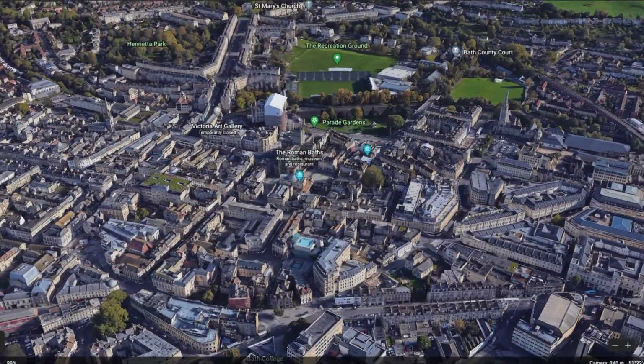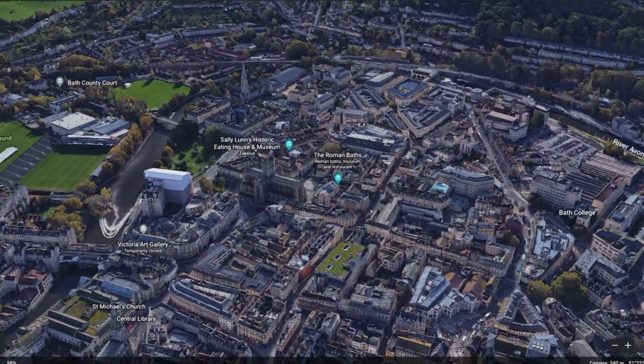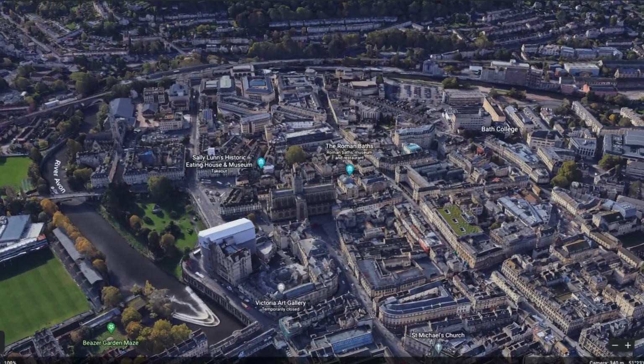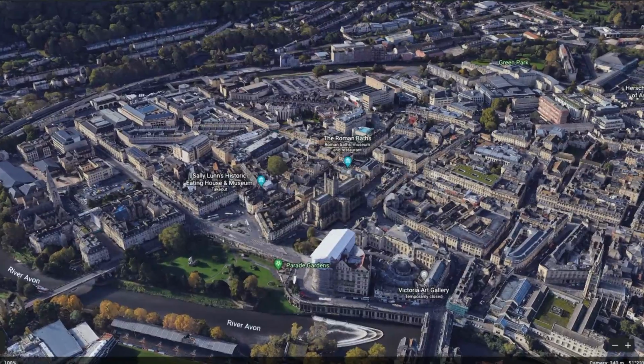Welcome to another fun episode of Let's Get Lost, where today we are visiting the beautiful Bath, UK. Now, Bath is located in the Somerset, England region. It is about 97 miles or 156 kilometers west of London, which makes it a really great day trip or weekend trip out of London.